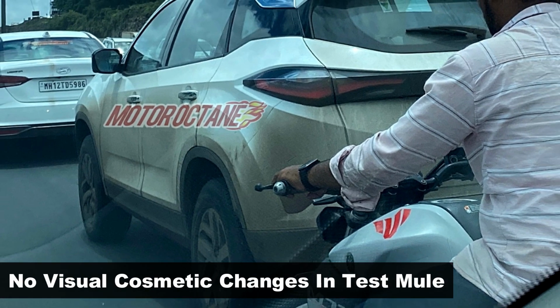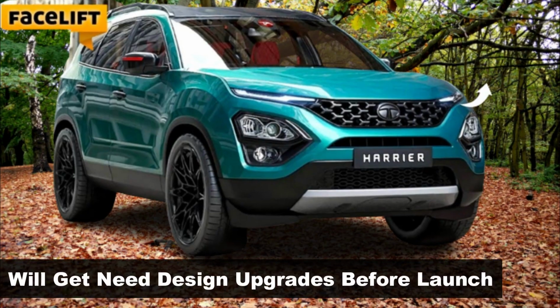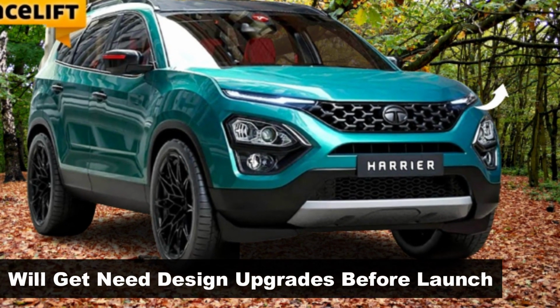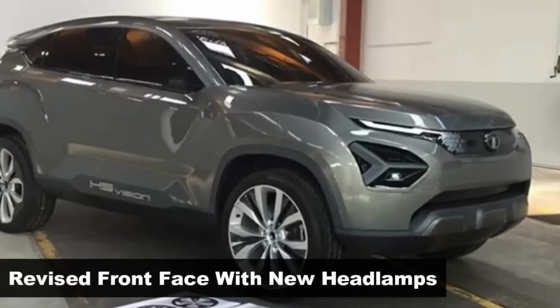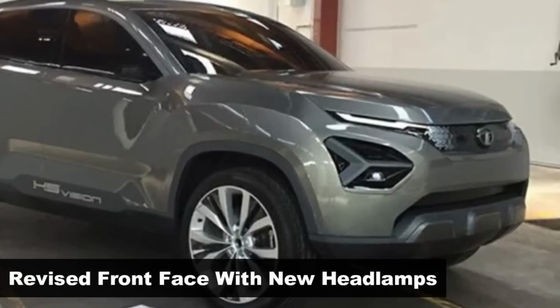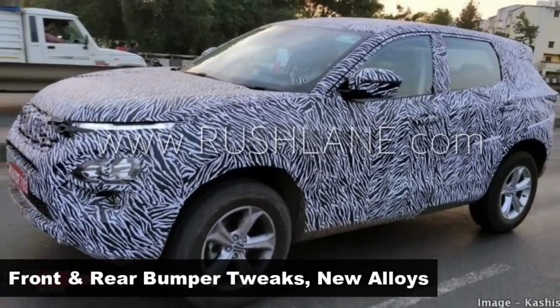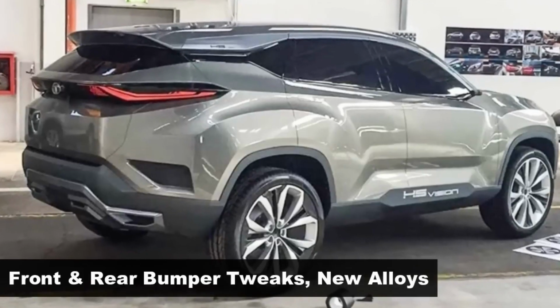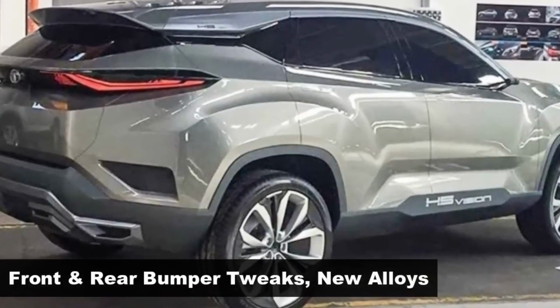The test mule's exterior remains exactly the same as the current model, however, Tata will definitely update these elements before its launch in early 2023. Starting with its exterior styling, the Harrier facelift will sport a redesigned front fascia featuring a redesigned grille and new headlamp cluster. Other traditional facelift changes include a revised front bumper, freshly designed alloy wheels, and some subtle changes to the rear in order to lend a fresh overall appeal.